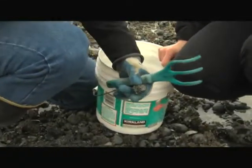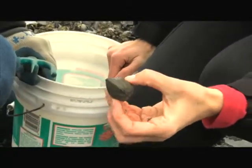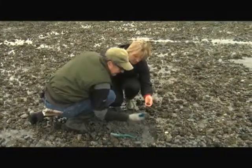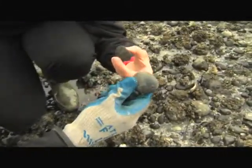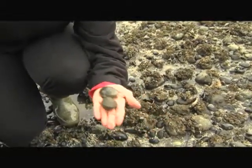Okay, there we found a clam. We found one. There you go. And this is a little manila? Well, I'm going to check that in just a minute. Yes, that's a manila. Oh, there's another one. Okay, here we've got another one. This is a native little neck right here. You can tell that just by looking. Yes, okay. A native little neck. Right. And that's a nice sized one too.